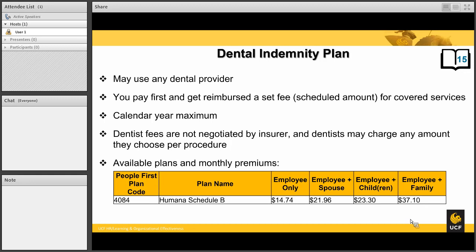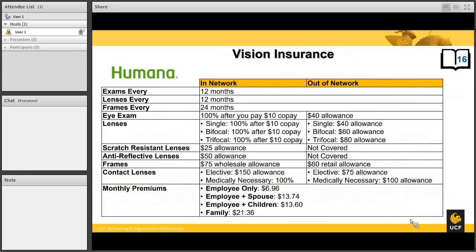We will now move on to the vision plan. The vision plan is considered a cash allowance plan. It is a plan that has both in and out of network coverage. Of course, there's better coverage in network than out of network. And much like the dental plan, it does have a tier system for your dependents.